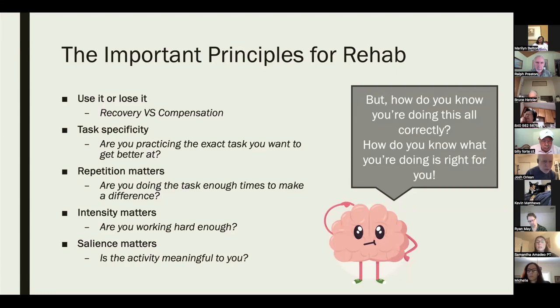Now, repetition, making sure you're doing the task enough times to make a difference. I like to put repetition and intensity together, because I always say, let's just try to repeat this until you can't repeat it anymore. So say you're practicing sit to stand transfers, right? You're trying to stand up and down from a chair because you're having a hard time with that. Just see how many times you can get through them, because then you're getting huge repetition. Maybe instead of doing 3 sets of 10 and you're taking a rest at 10, you get to 22. And now you're fatigued because you have to stop, and you're getting huge repetition.